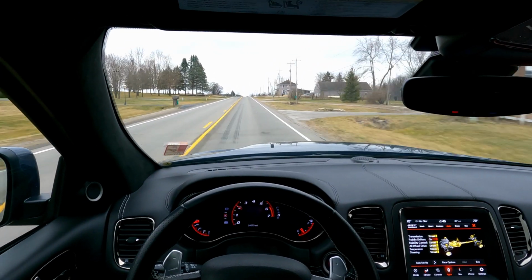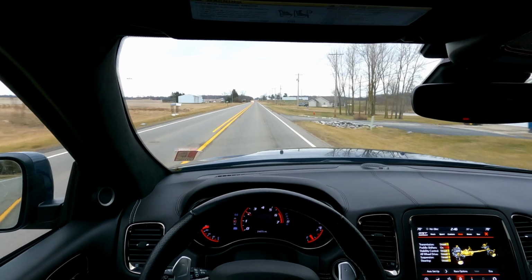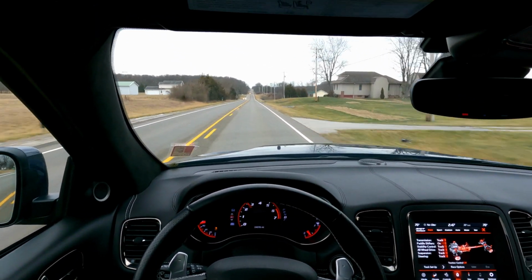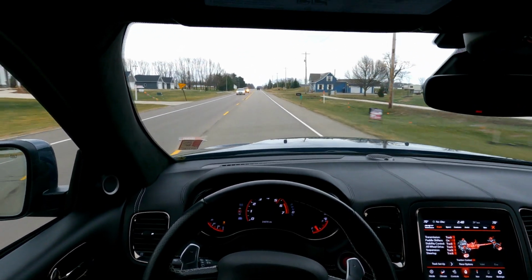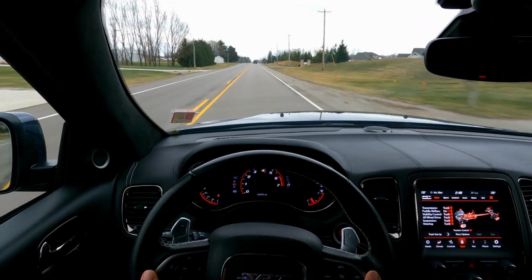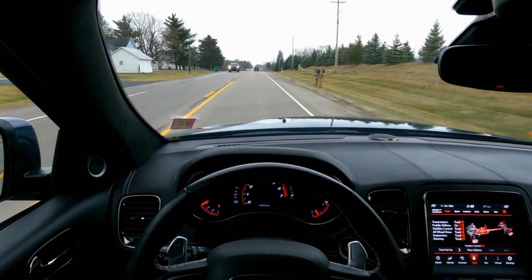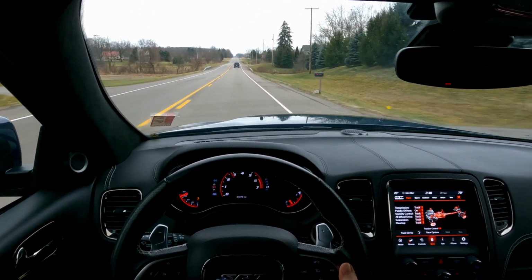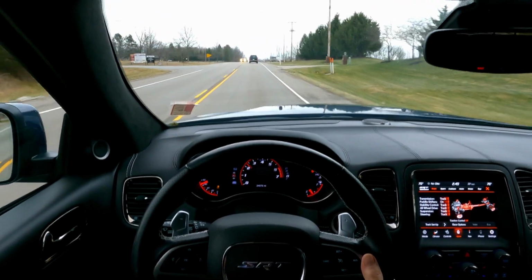Yeah, the auto mode definitely softens up the bumps a bit. I mean, you still feel them. Definitely not a soft suspension by any means. When you go back into track mode, you definitely feel them a little more. These Brembos on this Durango will slow you down fairly quickly. You would be able to get out of pretty much any situation that you might need to with these brakes.